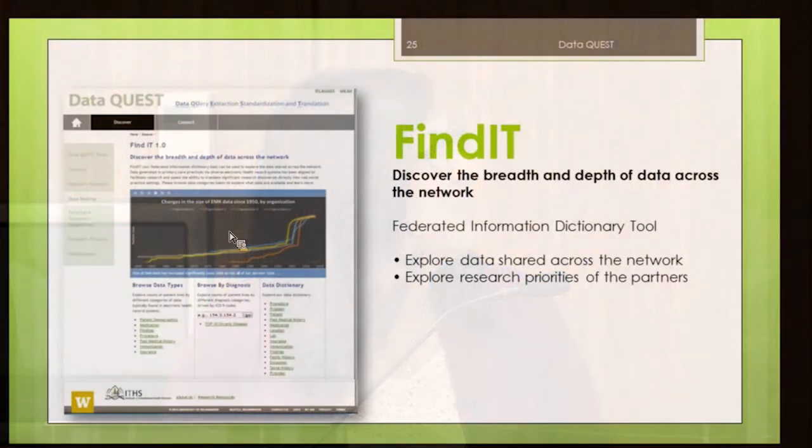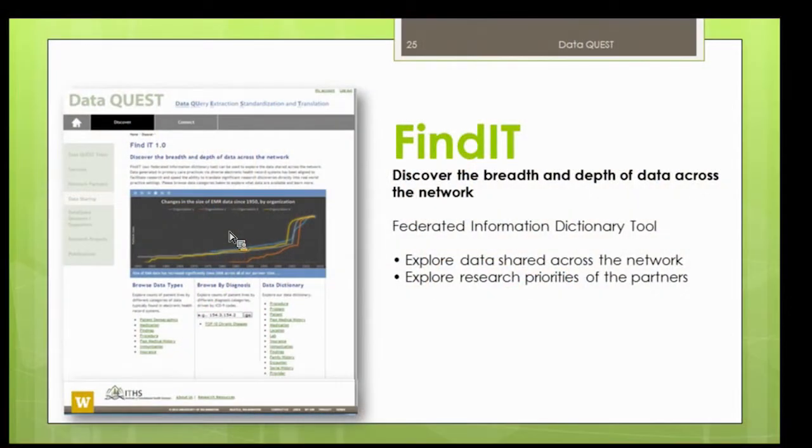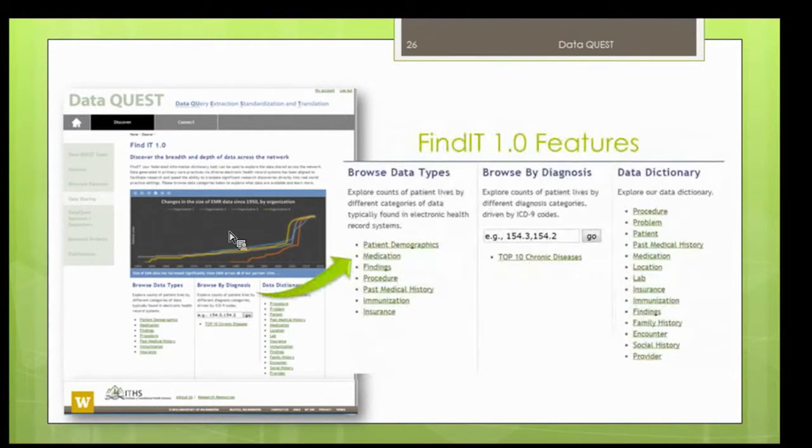I named this, my brilliant thought of 2011, the Federated Information Dictionary tool. I haven't had any more since then, so I'm going to hold it to just that one and explore, really, the data that's shared across the network. We want to explore the research priorities of the partners through this tool. It's got 3 different features in our 1.0 version.